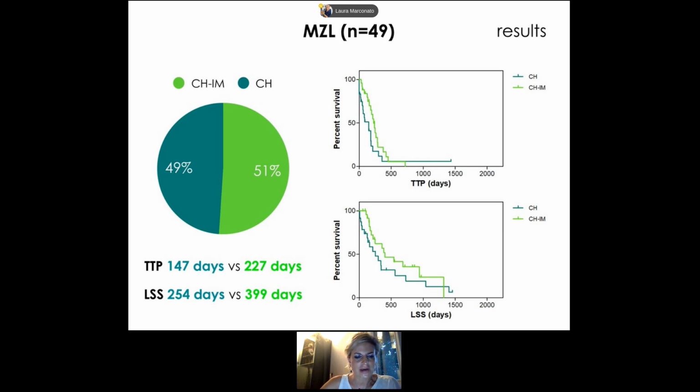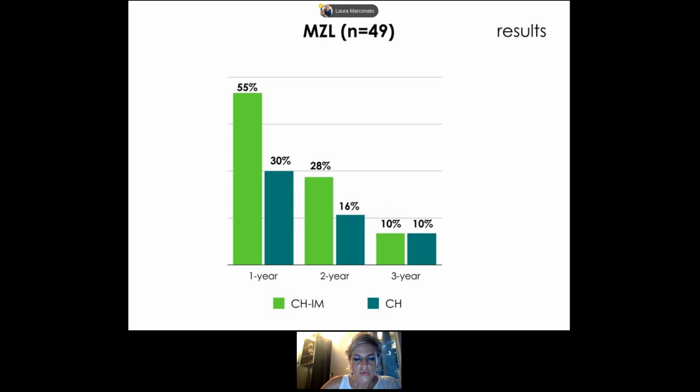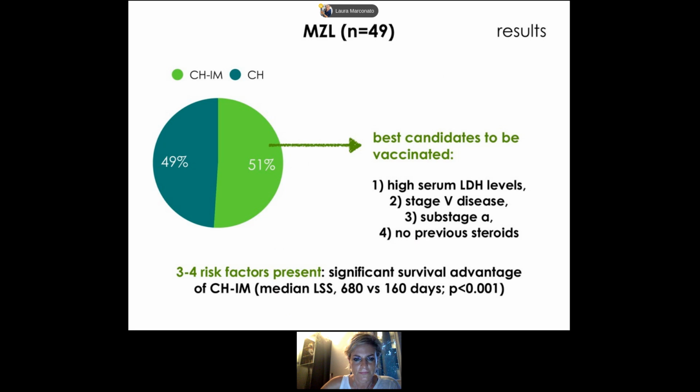Lymphoma-specific survival was 254 days for dogs receiving chemo and 399 days for vaccinated dogs. The 1-year survival rate was 55% for vaccinated dogs and 30% for dogs receiving chemo. The 2-year survival rate was 28% for vaccinated dogs and 16% for dogs receiving chemo, whereas the 3-year survival rate was 10% in each group. Again, the greatest advantage was seen in the short and medium-term period.